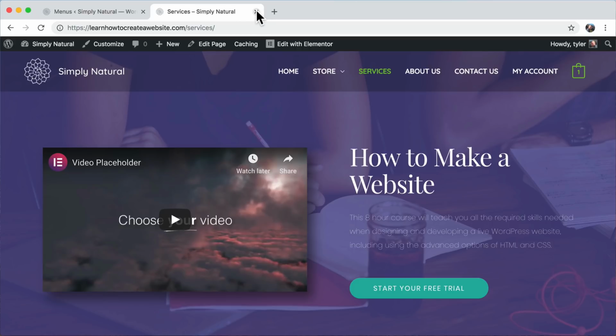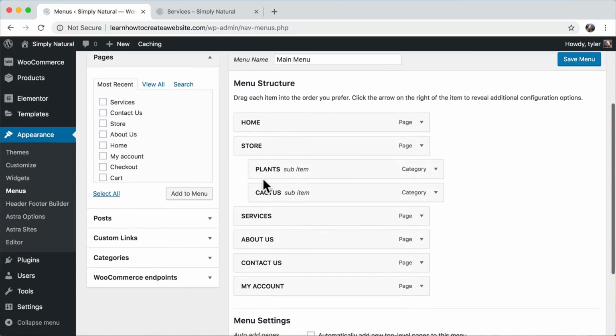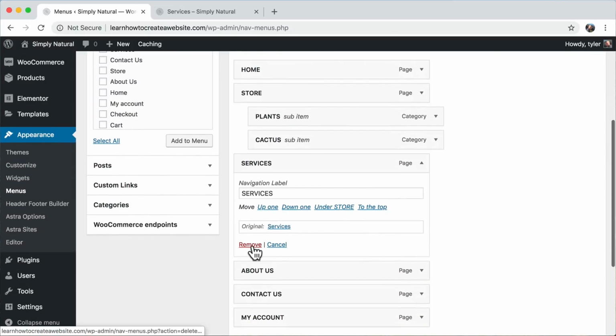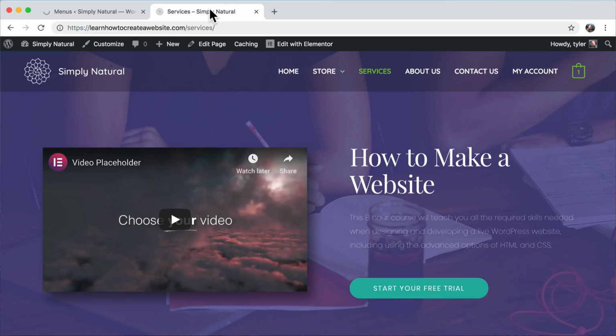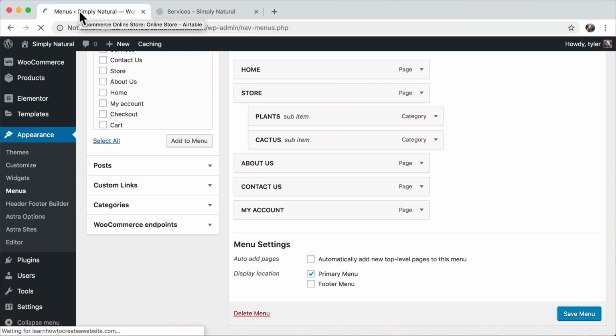Okay, so we did that and we put the menu there, but we really don't want a services page there. So let's go to our services page and just remove it. Save menu, and now that is gone. Gone, but not forgotten. Cool.